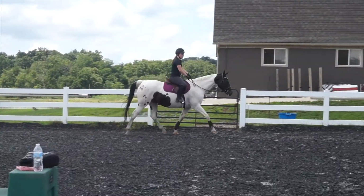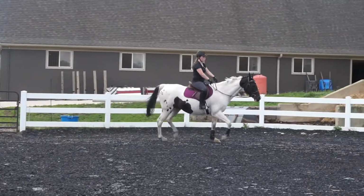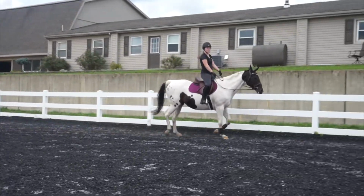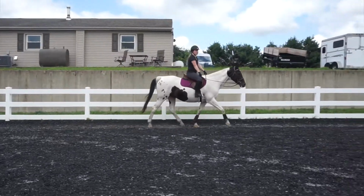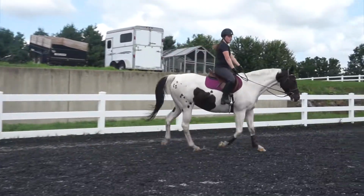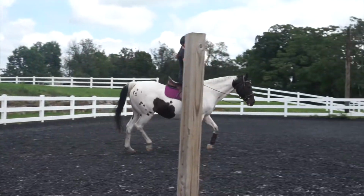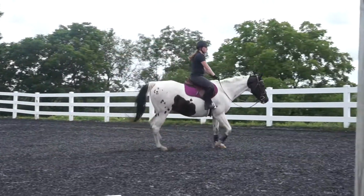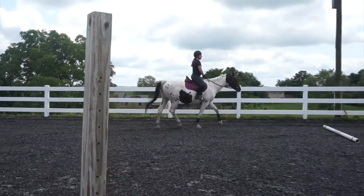When I'm warming up, I typically ride her on a pretty loose rein. So here she's stretching a little bit more. My hands are a little bit better, but I do kind of do the bear paws where I don't actually have my thumbs up. And she gave me some beautiful stretching right here, which I was very happy with. She was reaching under herself more and just giving me nice, good stretches.